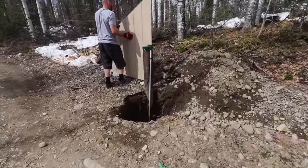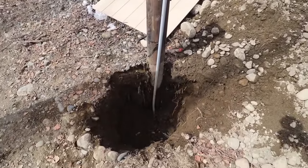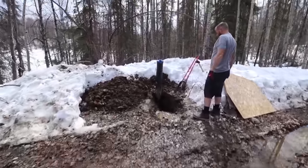So this is the old well. This is the new well that we had put in.